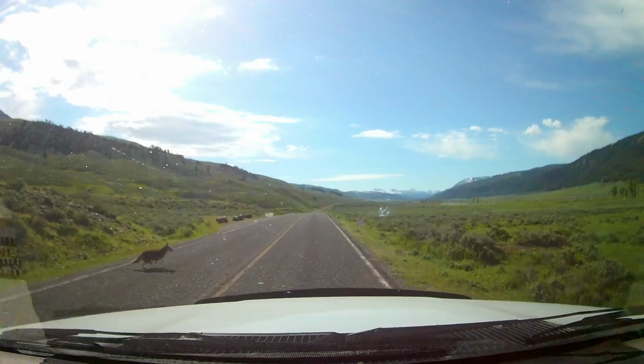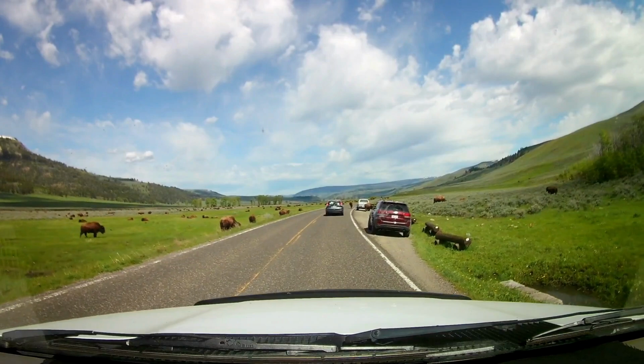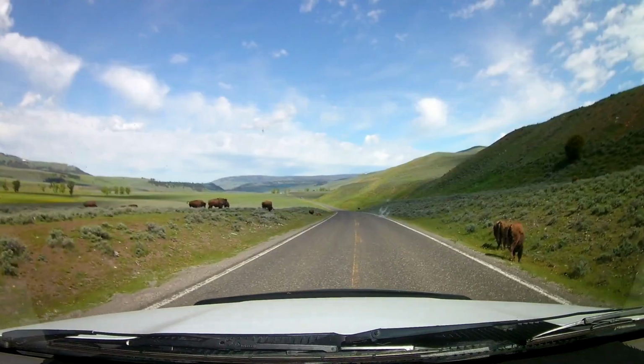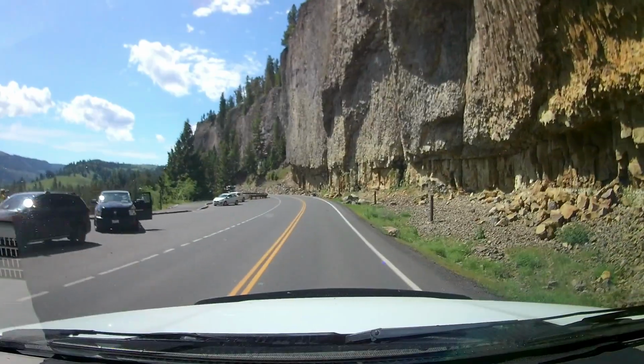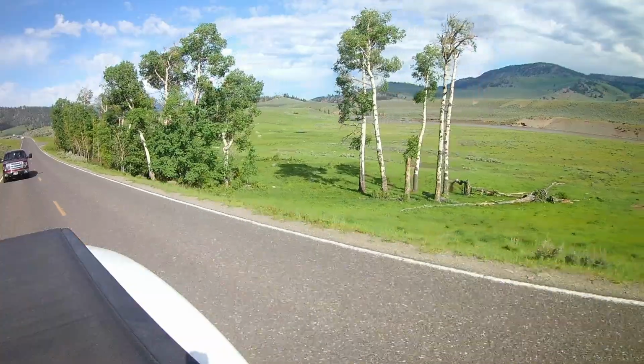In our next episode, we'll gather everybody up and head off in two cars to Yellowstone and the Lamar Valley. We'll discover bison jams, beautiful scenery, and lots of people enjoying our beautiful national parks. So come along for the ride as down the road we go.